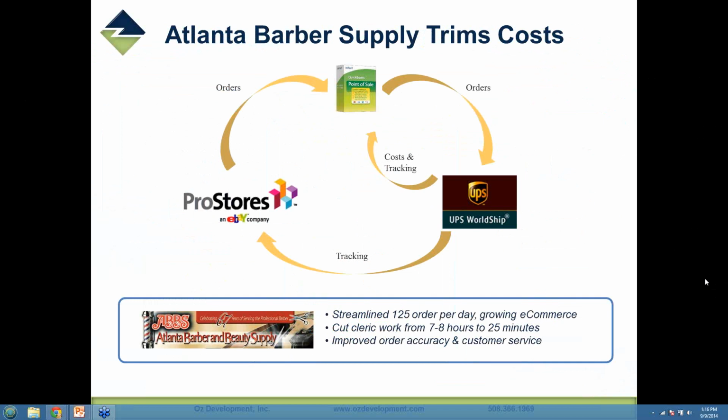and dramatically cut down on errors in terms of duplicate data entry, maybe picking the wrong item, wrong address, or the wrong shipping method, maybe even shipping the wrong thing. So order accuracy and customer service improved dramatically. It cut out 7 to 8 hours of clerical time, really cut it down to about 25 minutes where Auslink is doing those processes, and streamlined those orders for their growing e-commerce business. So, next slide.